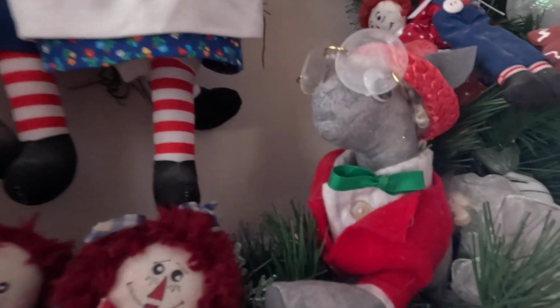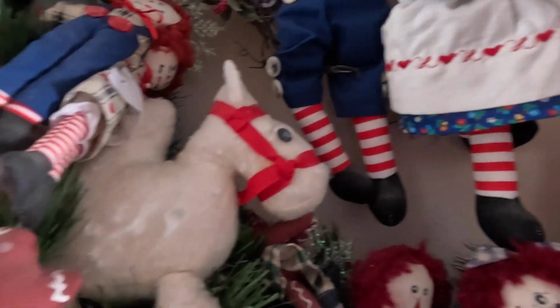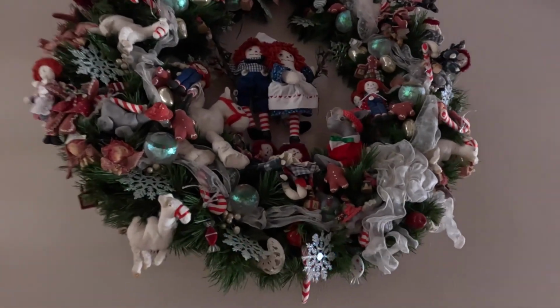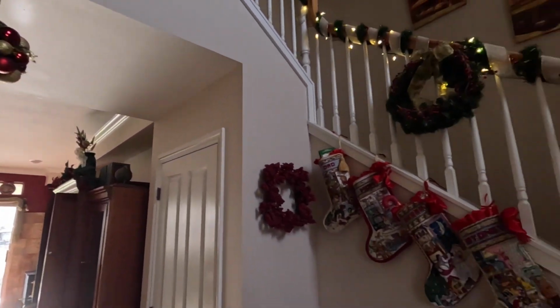Look how adorable these things are. So we've had it all these years, and it has always hung right here. It's been hanging here every Christmas for 24 years, and we had it before that. We always have a kissing ball.